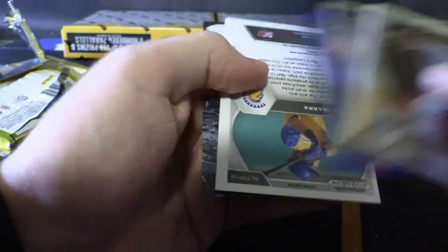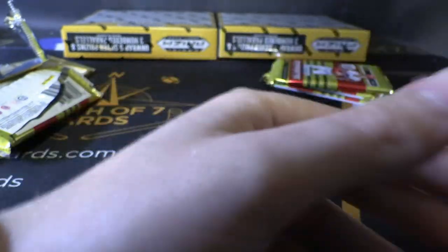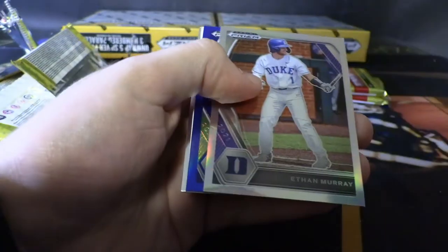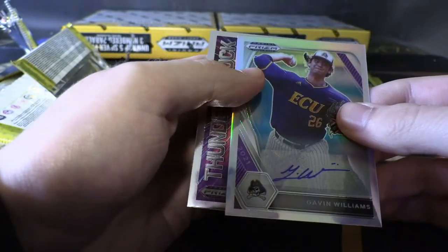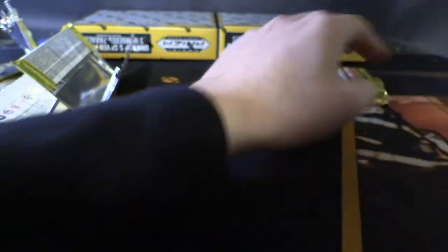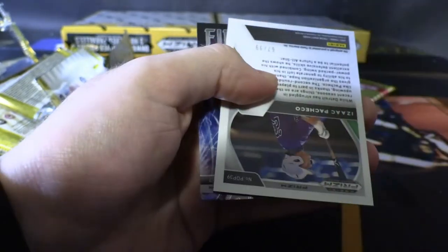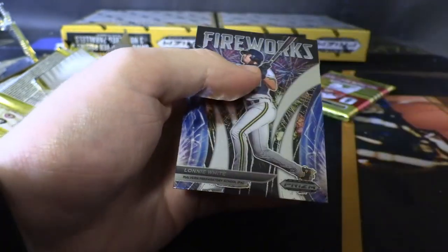Brian Berger, Dalen Lyle, Ruben Ibarra autograph. Ethan Murray, Jordan Villars, autograph of Gavin Williams. Micah Audenbright out of 75, Maddox Bruns, Kevin Abel, autograph of Isaac Pacheco, numbered out of 99.